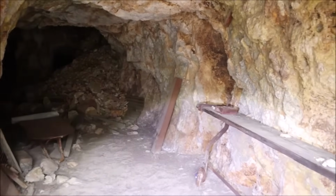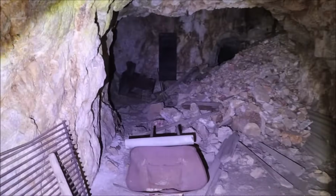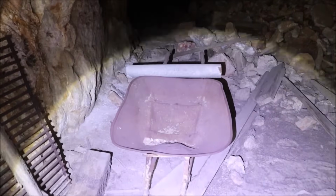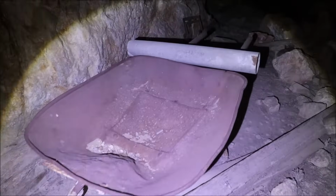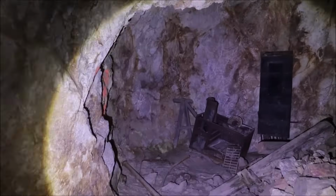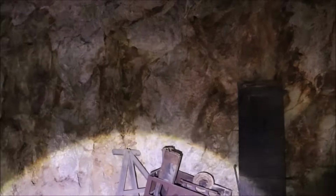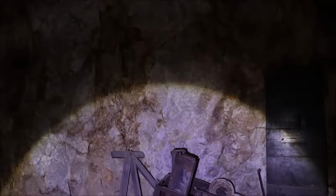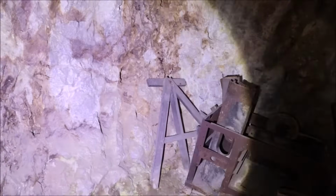Right off the bat, we have some shelving on this side. Really neat wheelbarrow. Which has seen its fair use. And this whole stoped out section. Which I'm looking at my O2 sensor and it's having trouble with the elevation change. So it may go off, but that doesn't mean low oxygen for this one.